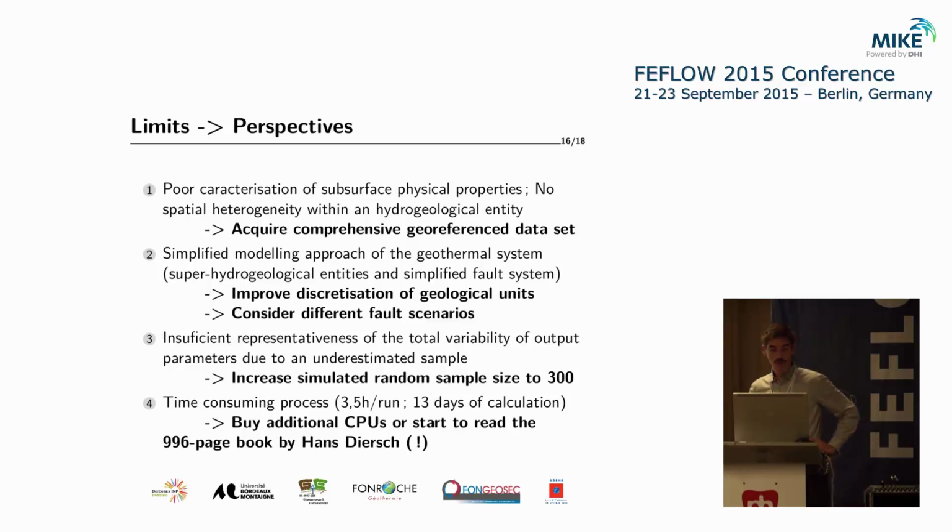It's 3.5 hours for each run. That means 13 days of calculation if everything goes right. So we could either buy additional CPUs or start to read your work.